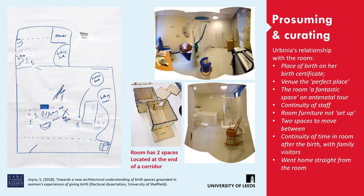Having said these presuming and curating processes weren't really possible in hospital, there was one case where it did work, for this woman, Abinia. She said she wouldn't want a home birth, but that she had imagined that her experience was as close as possible to having a home birth in hospital. Her room was called the active birth room, but it wasn't often used, and the reason wasn't identified.